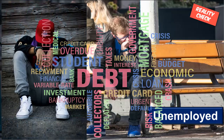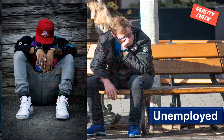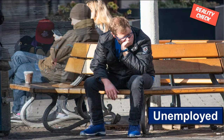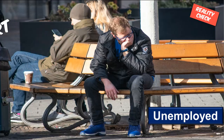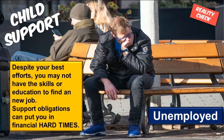When you lose your job during your career, it's a very difficult position to be in. Often you have to rely on temporary unemployment, which lasts about 6 months to a year. Now, when you're on child support, it's even more complicated, because despite your best efforts, you may not have the skills or the education to find a new job that pays the same amount or a higher paying job. And thus you can fall on difficult times.